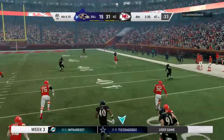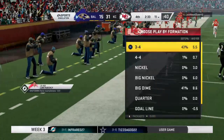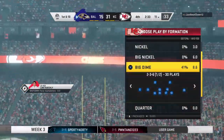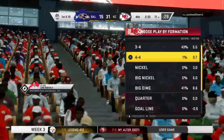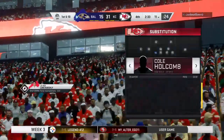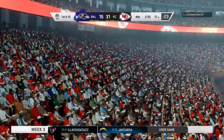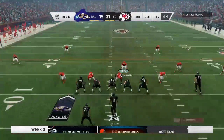46 on his first kick. This one in that neighborhood as well. Jackson and the Ravens come up now 1st and 10 at their own 11.